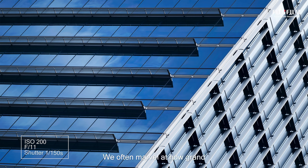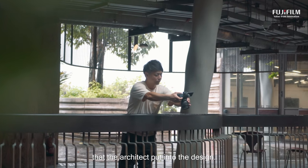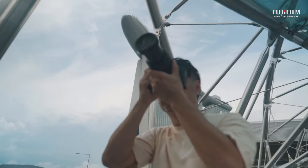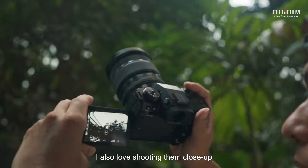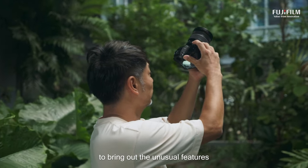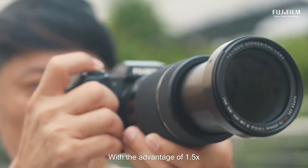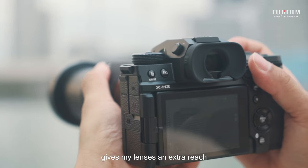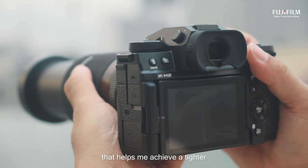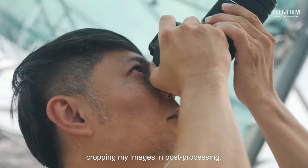We often marvel at how grand or beautiful a building is, but many fail to notice the beauty of the details that the architects put into the design. Apart from shooting the facade of buildings, I also love shooting them close up, as it helps to bring out the unusual features and unique perspectives of the structures. With the advantage of the 1.5x crop sensor, the FUJIFILM X-H2 gives my lenses an extra reach that helps me achieve a tighter field of view without further cropping my images in post-processing.